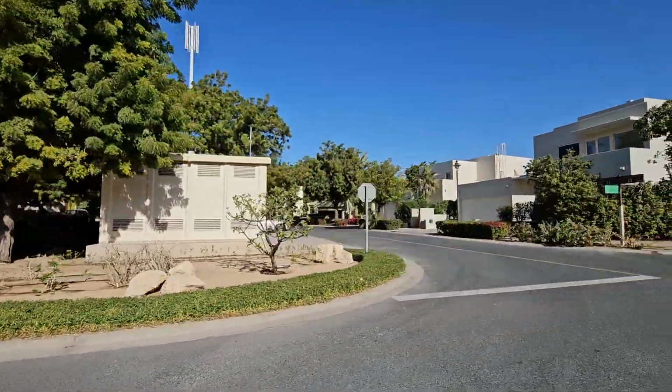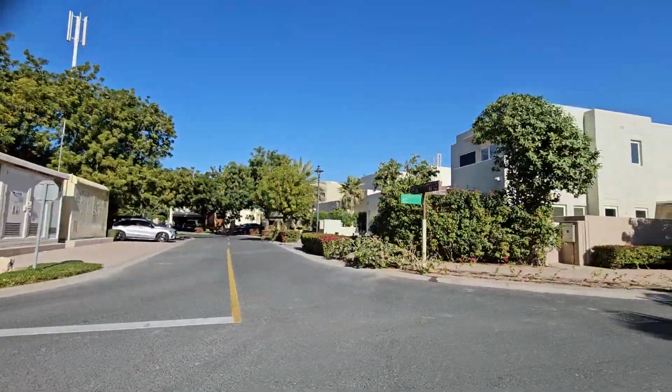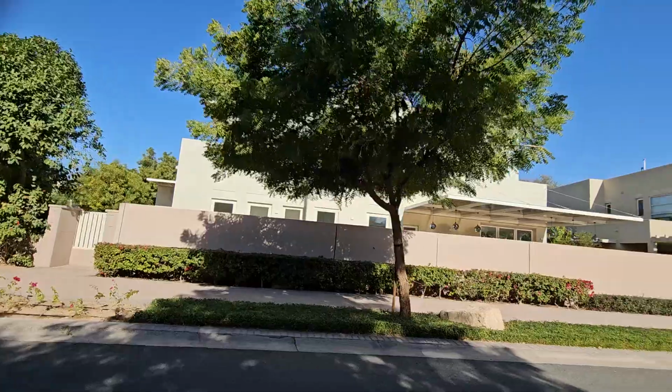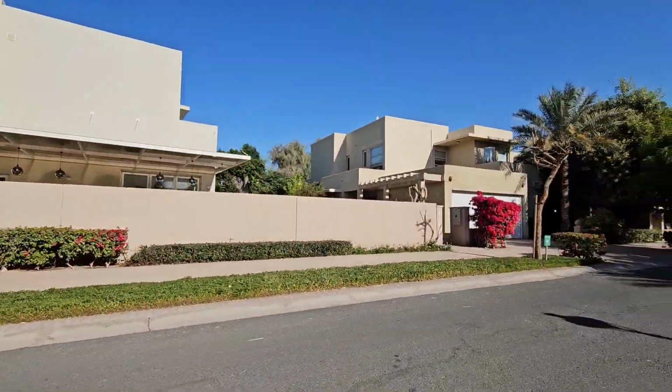So there's like a little cul-de-sac there with villas on it. That's like the AC. Some of you have commented, what are those little buildings there? That's like the AC plant towers.